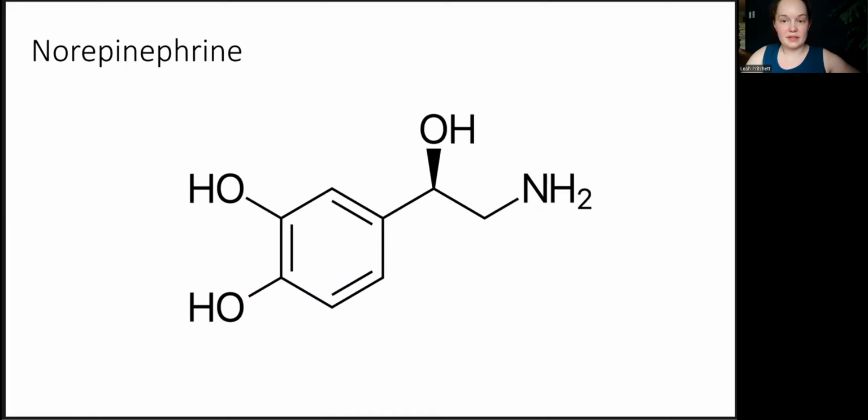So next up is norepinephrine. It's extremely similar in structure to epinephrine, and the body can actually convert it to epinephrine using a specific enzyme. In addition to being released by the adrenals, it's also present in the brain and plays an important neurotransmitter role.